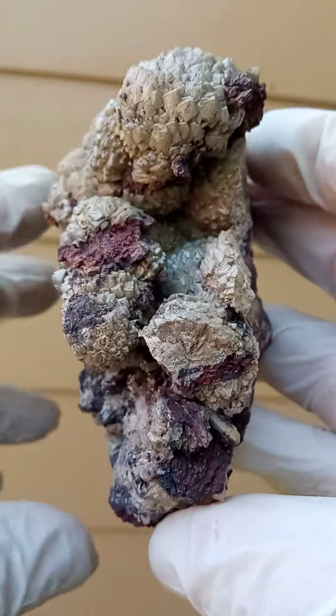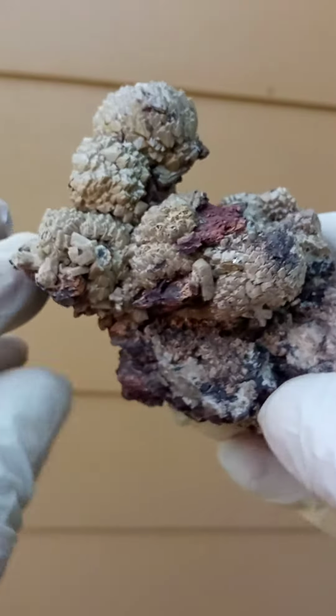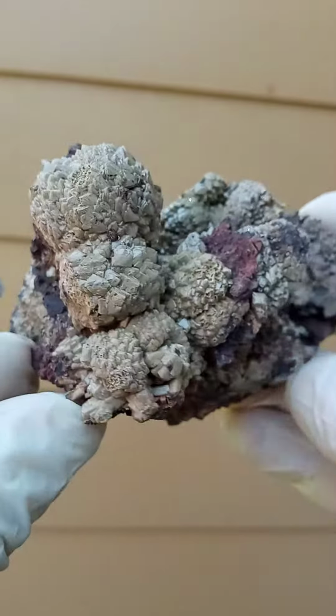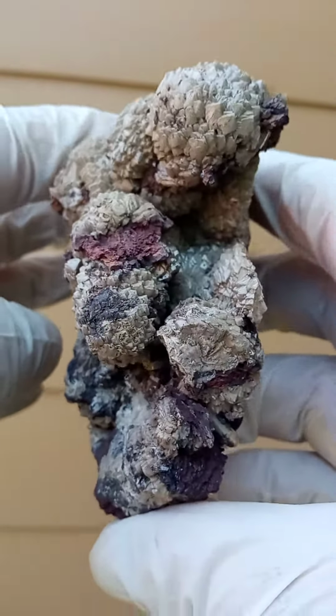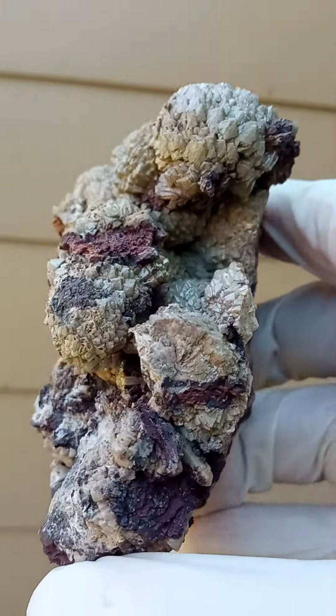Size-wise, a little bit bigger than palm size, actually close to hand-sized. Not all that heavy, but a lovely example of olmiite formation. Definite artistic undertone aspect to this guy. All the way from South Africa, from the Kalahari manganese fields in the Northern Cape of South Africa.